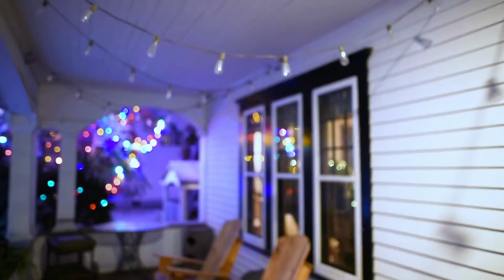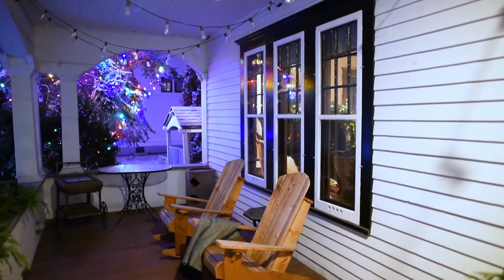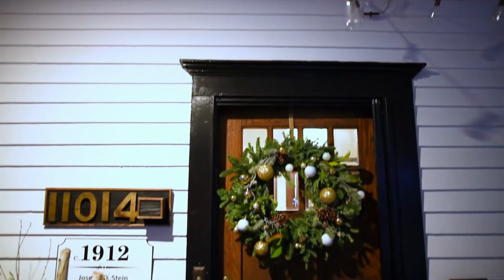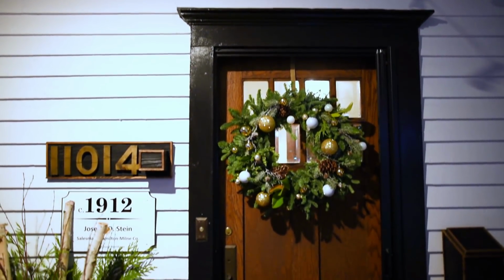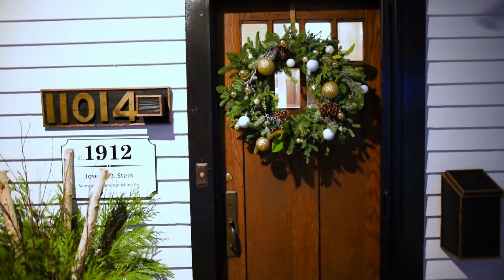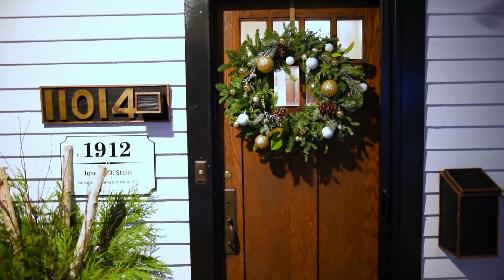I had the honor to work with Peggy of Hypnotic Bloom in Edmonton, and she created the most beautiful greenery arrangements for this home. This wreath on the door is the perfect mix of Christmas greens, gold and white Christmas balls, and rustic pine cones, and it's the first look at the white, black, green, and gold color scheme for this home's decor.